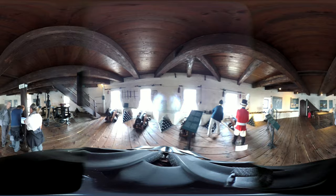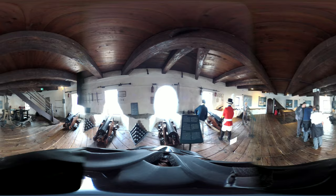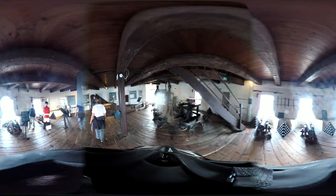And there's some information here about the different types of ammunition, because it wasn't just cannonballs that could be fired from the cannons. There were all sorts of other horrible things that could be thrown at people.